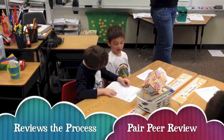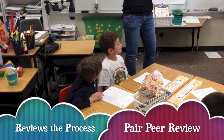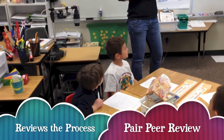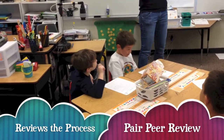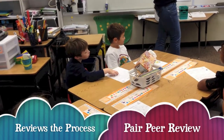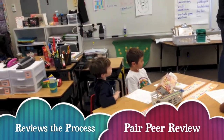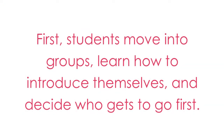Both looking at one paper. And Zach, how many pencils should you have out? Colors? Yeah, like on your paper when you're holding your colored pencil. Between you and one. You're sharing a colored pencil and you're sharing a paper. How do you decide who goes first? Rock, paper, scissors. Gavin. Rock, paper, scissors. Rock, paper, scissors.